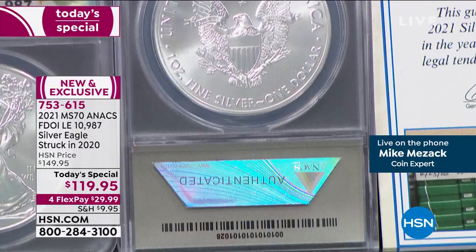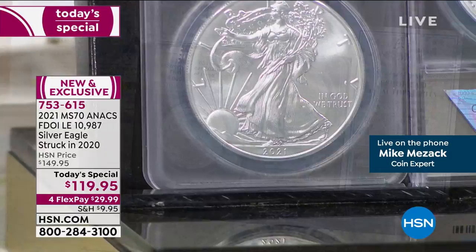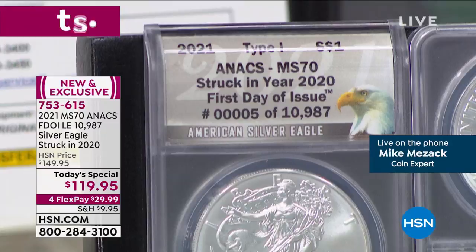Here's the thing, because it came off this pallet it is absolutely numismatically unique for the last 15 years. If it happened to any Silver Eagle, it would be huge. But it happened to this Silver Eagle, this transition coin, this most important numismatic coin that the United States Mint has probably made, certainly in the last quarter century.